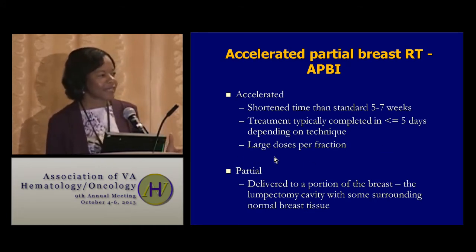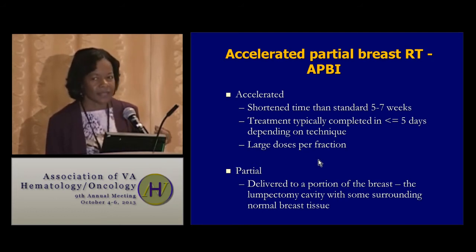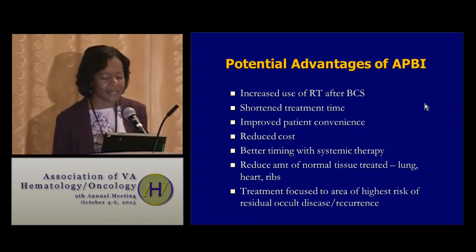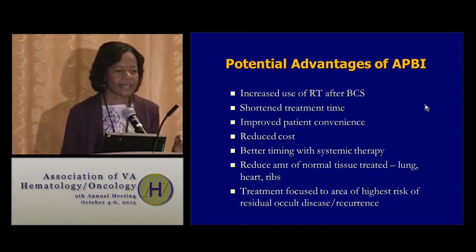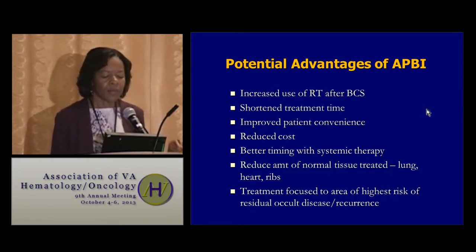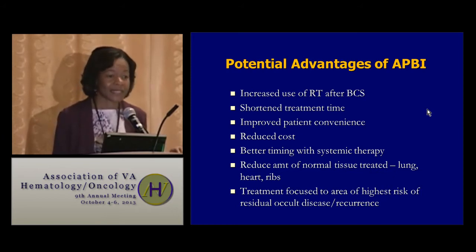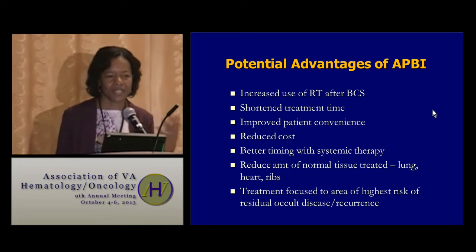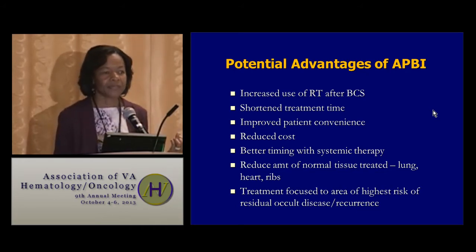Why treat the whole breast if the majority of the recurrence is going to be where the tumor was? Why not treat just where the tumor was? And some of the advantages of this is that if we look at studies in the US, there are many patients who do not receive radiation, a lot of times because of convenience. The patient comes to me and I say you have 6 weeks of radiation and their jaw drops. And we find that many patients do not complete breast conservation because of inconvenience and accessibility.